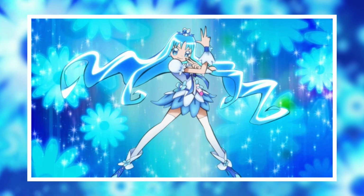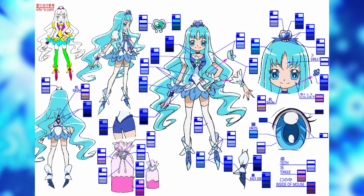Her dress is pretty similar to Blossom's, but her mini dress is mostly white. When paired with a light blue, it makes a beautiful palette. She's got a saturated cyan in her hair, a paler blue on her skirt, and finally a subtle but darker blue on the lining. It's this kind of contrast that was lacking in Blossom's design.